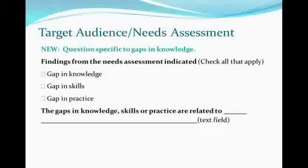And the next question related to this is a text field where you're going to be indicating the gaps in knowledge, skills, or practice, whatever it was you checked off, are related to what areas. Were they related to reprocessing? Were they related to a specific disease process? What was it? And really, you're looking at some of the objectives for your program. You're not going to be listing the objectives, but you are going to be listing some general areas that were indicated in the gaps.